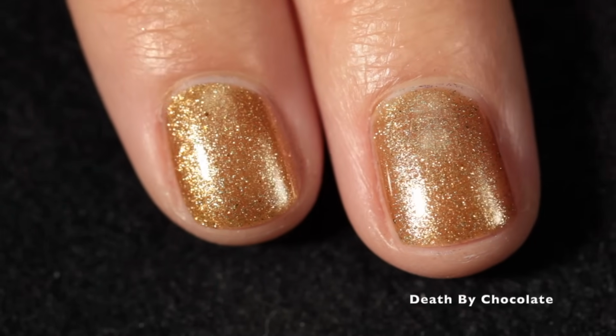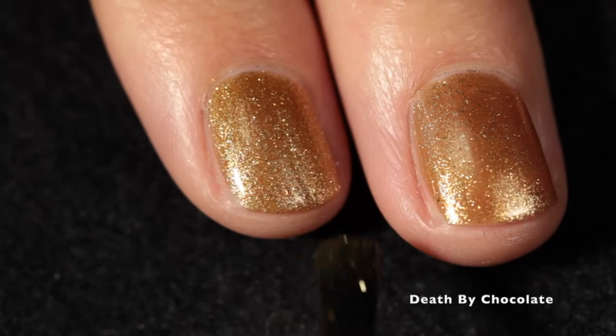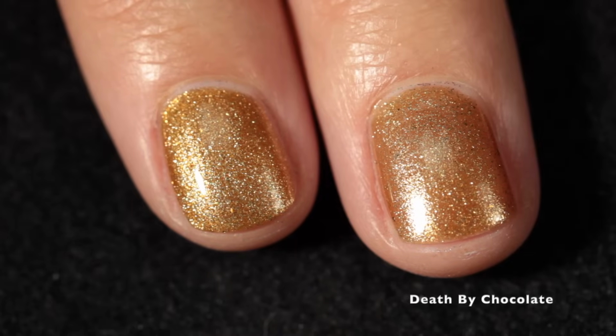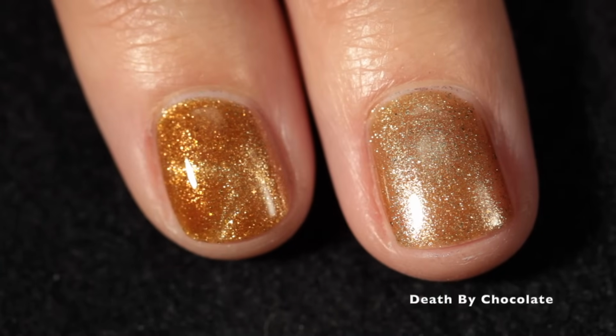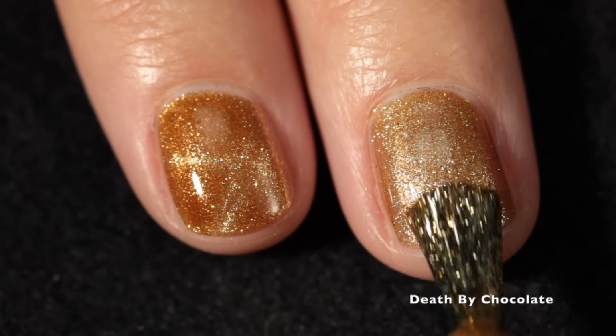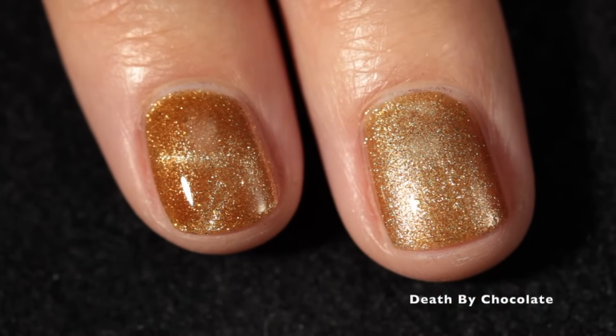It just is absolutely beautiful. The formula is fantastic. And this time I opted to apply 2 coats, then I applied the magnet. You get a really interesting magnetic effect again with those chocolate 3D printed magnets.